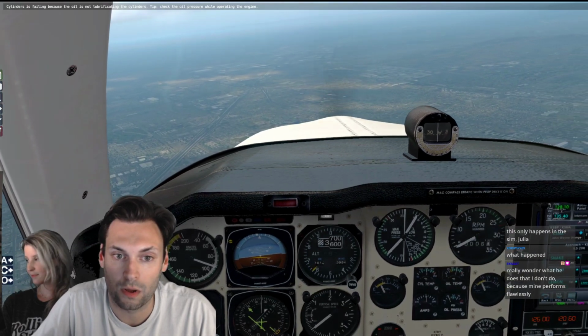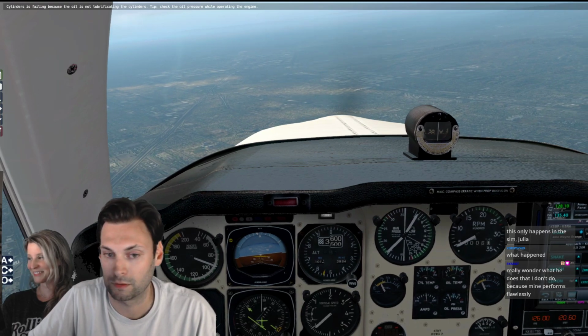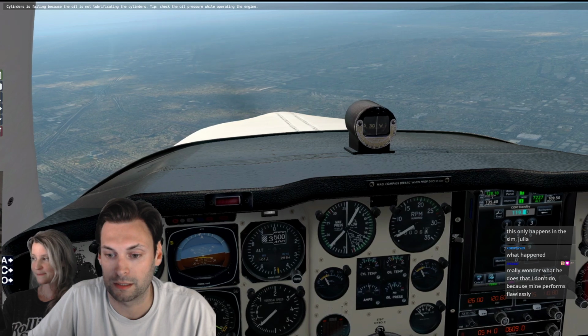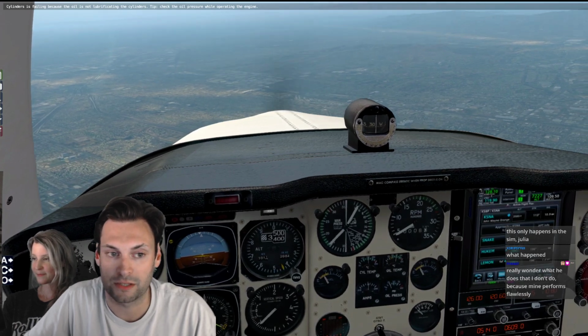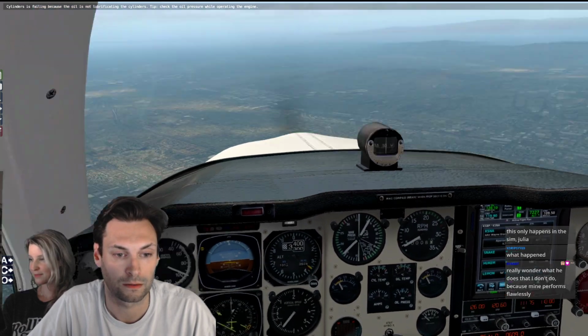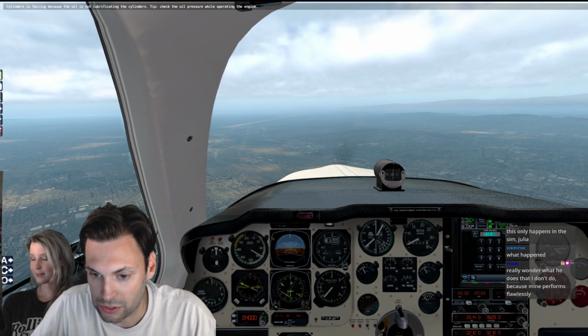Okay, there's the 91, there's the Fullerton, yeah, there's Fullerton. 7 Tango Sierra, turn left heading 120. 120, 7 Tango Sierra. SoCal approach, Bonanza 204 Lima Echo, we've got Fullerton in sight. 204 Lima Echo, roger, radar service terminated, connect tower 119.1. 119.1, Bonanza 204 Lima Echo.